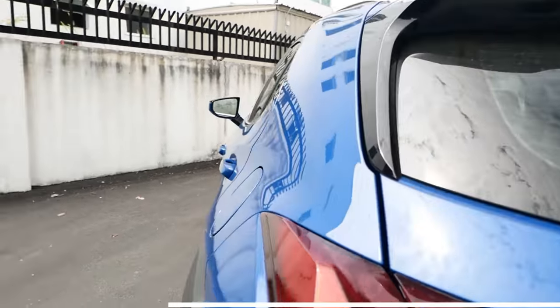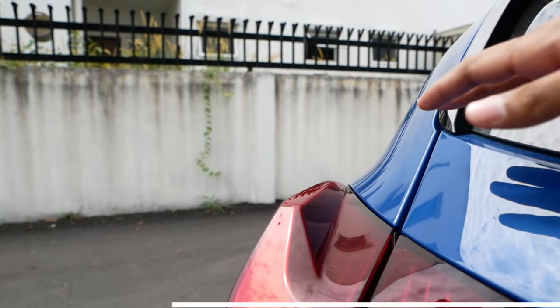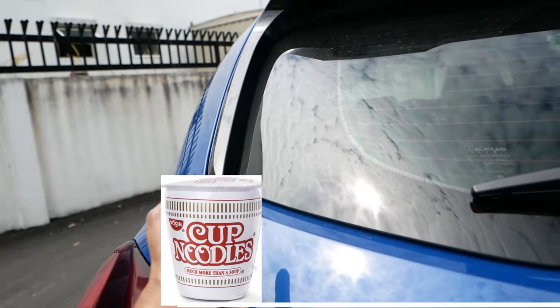Wow, like, this Gundam, man. Gundam wings for no reason. Well, they say it's functional, but... You know, it's more Gundam. It's a flat surface on top. You can put, like, reflectors. You can put your ramen, cup noodle.